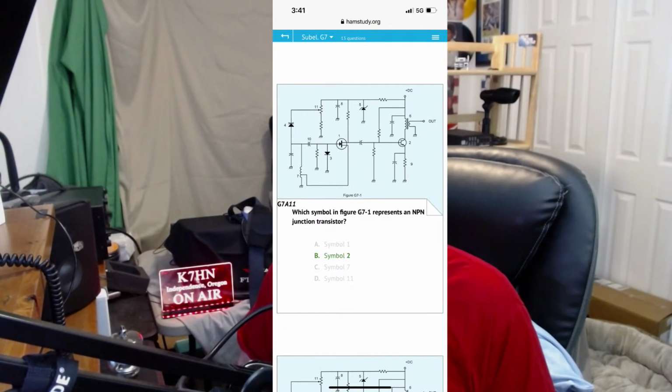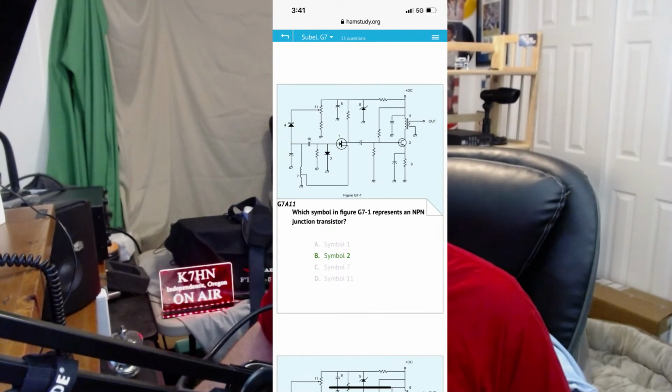Okay. Which symbol in figure G71 represents an NPN junction transistor? NPN junction transistors, number 2. Same schematic. This is the same schematic, okay? Remember, we have the FET, number 1. The NPN transistor is number 2. Follow along, straight line. You'll follow it just to the right of the field effect transistor.